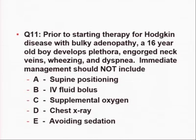But for this patient, prior to starting therapy for Hodgkin's, who has bulky adenopathy, this boy develops plethora. He has engorged neck veins, he's wheezing, he's dyspneic. Immediate management should not include what? Supine positioning, IV fluid, supplemental oxygen, a chest x-ray, or avoiding sedation. What do you not want to do?